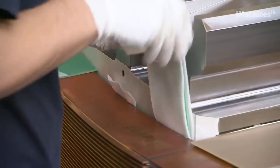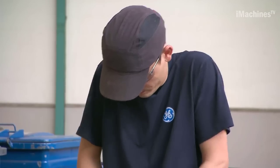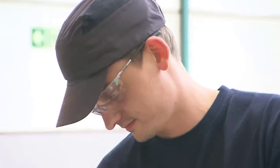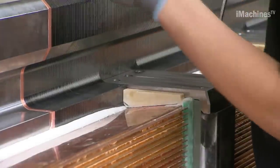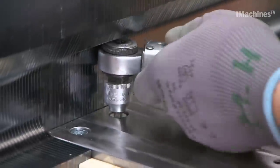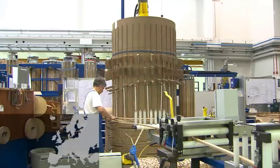Coil winding. Copper or aluminum conductors are wound onto high-quality insulating materials, forming primary and secondary windings. The windings are carefully positioned and secured around the core limbs to achieve proper electrical connections.